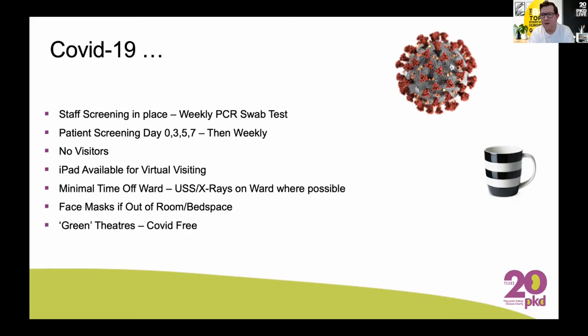We're minimising time for any of our patients going off the ward. All scans and x-rays are A, done on the ward where possible, and B, scrutinised to see if they're absolutely necessary, because every time you go off the ward, there is that risk that you may come into contact with someone in a lift, on the corridor. For that reason, we obviously give face masks out for all patients that are coming out of the room or the bed space.